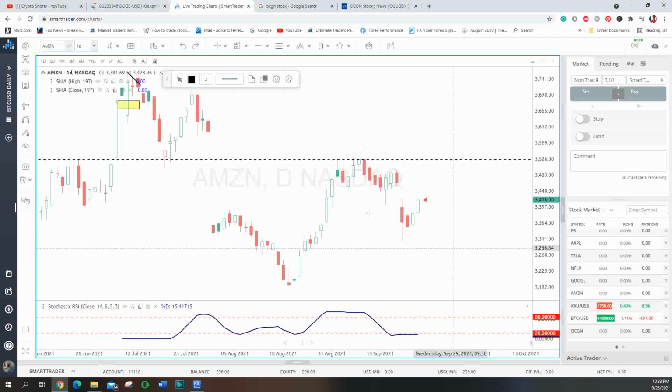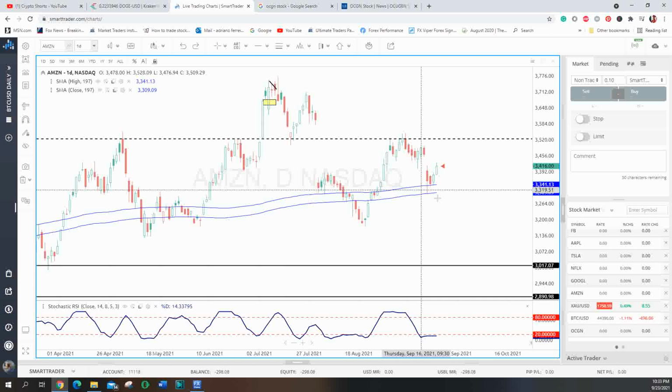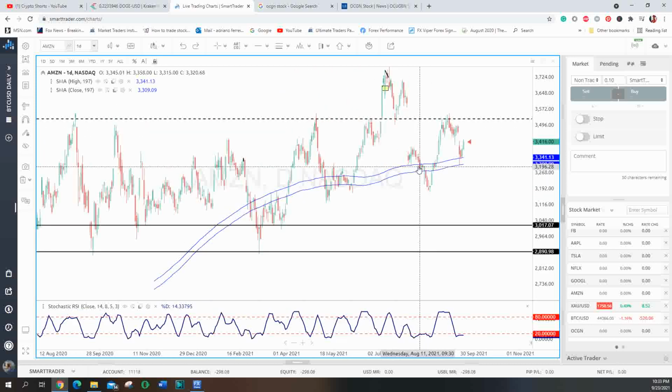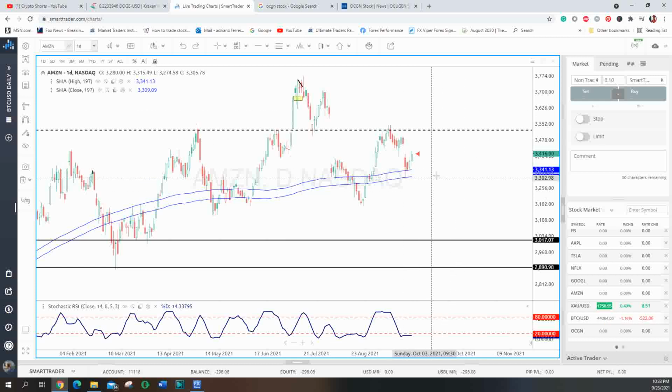Let's see, Amazon, it's moving up a little bit as well. We have stochastic oversold zone. This am I gonna fill this gap and come to test the high here. And then if you decided to follow the whole stock market, this might gonna come down and might be in a sideway mode.